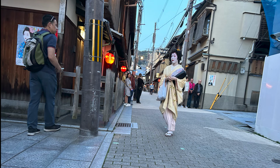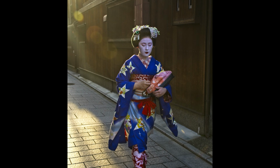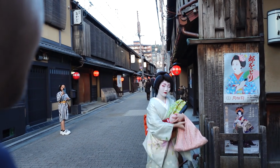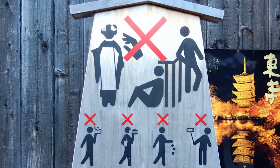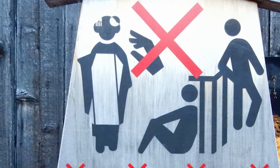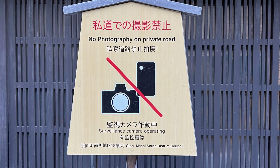Gerald and I were so captivated and felt so special after seeing them because of their rare place in history. During all these encounters, we followed all the rules of respect and privacy. Kyoto has signs that warn tourists not to touch geishas, lean on railings, smoke, eat while walking, and litter.